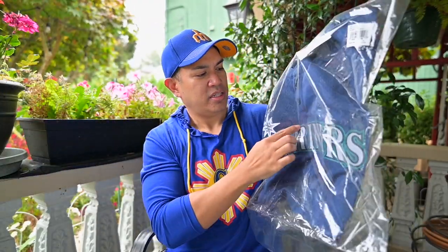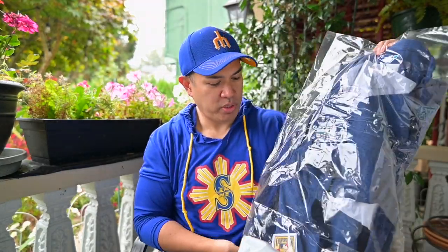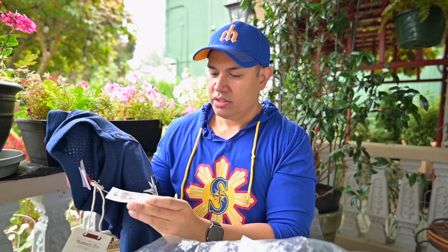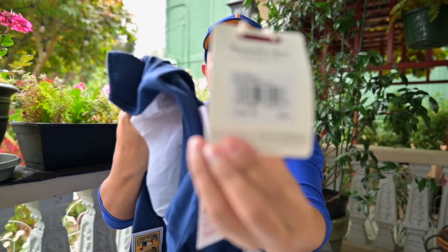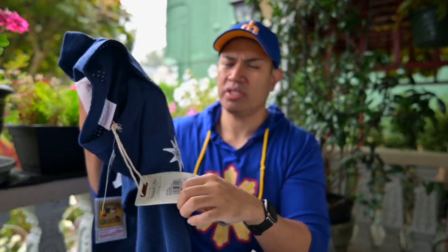Nicely wrapped, see here, nice embroidery, nice embroidered patch as well. So it's a Mitchell & Ness Cooperstown edition. Retail is $100. I don't know if you see that. $100. But it was on sale for almost 70 bucks.